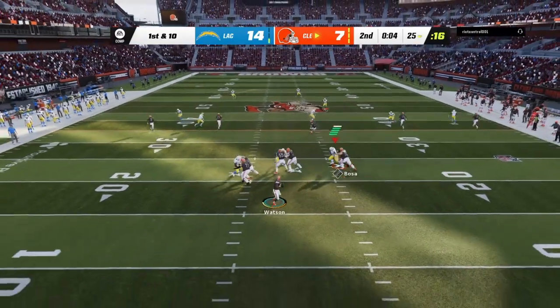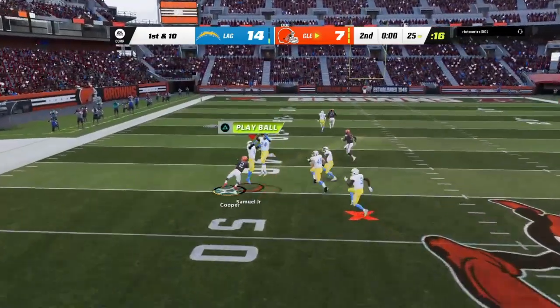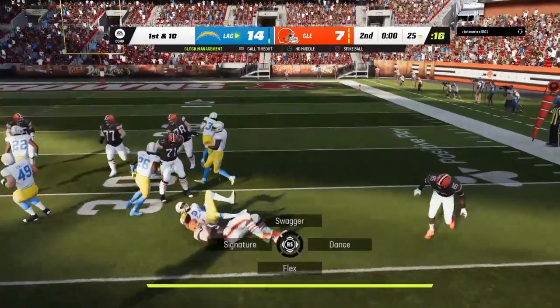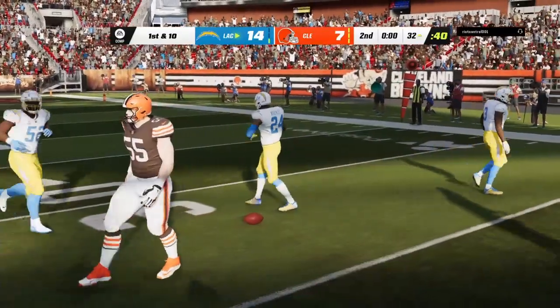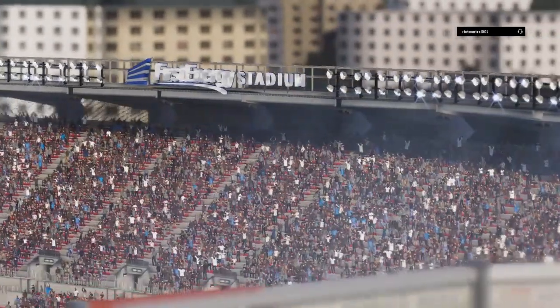They go back to the air here after the INT on the last drive. And now Watson throws another interception. Picked off by Nasir Adderley. And he will be brought down on what will be the final play of this first half. So 2 quarters down, 2 remain. Charles and I return after the break.